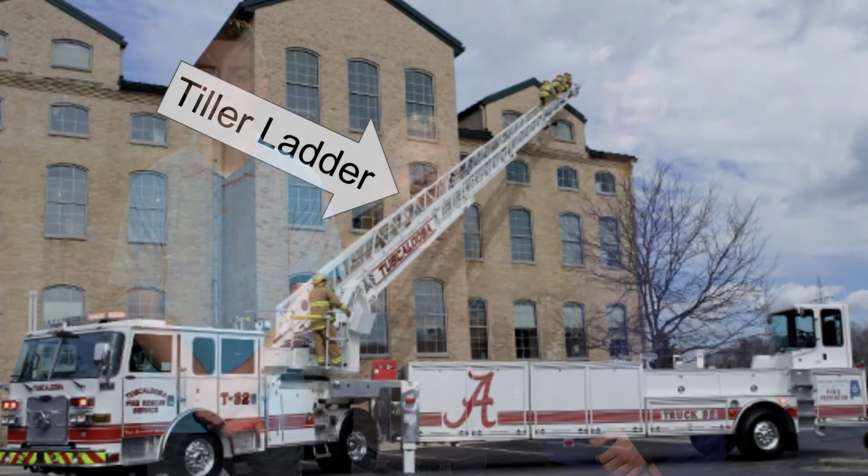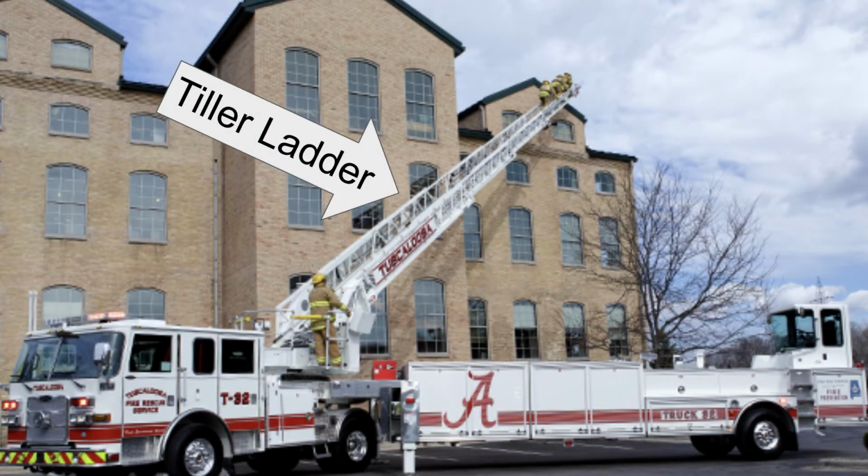Currently, firemen operate the evacuation procedures using the tiller ladder. The benefit of our product compared to the tiller ladder is that seniors could be evacuated immediately instead of waiting for the fire department to arrive and then be evacuated one by one.